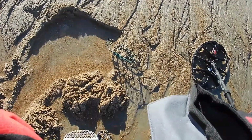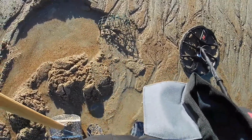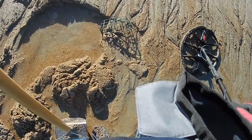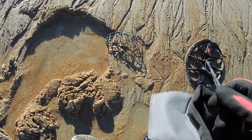Well, that's the latest find right there. Piece of a lobster trap. Always expect to find those in New England. Came up as a nice solid 13. Alrighty. Do something with that and on to the next target.